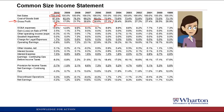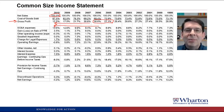Wait, gross margin going down is bad and SG&A expense percentage going up is also bad. Is every movement up or down considered bad at this point? Well, keep in mind that gross profit is a profit number. We want that to go up. The SG&A expense ratio is an expense ratio, which means if it goes up, it's more expenses as a percent of sales. So when we look at the expense ratios, going down would be better than going up.